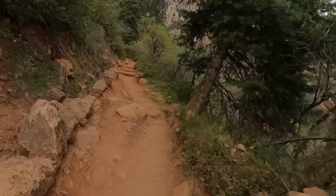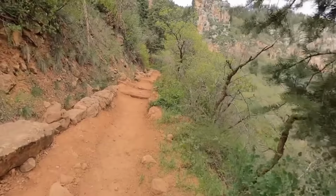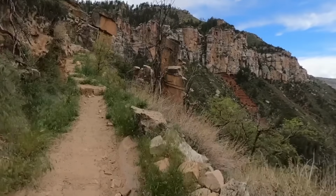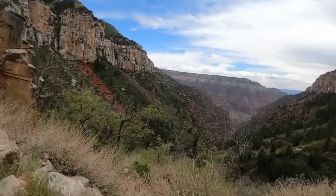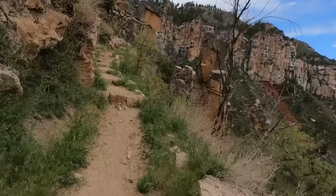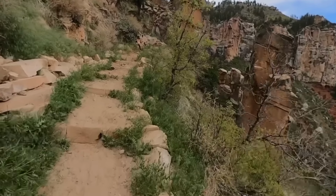But you can see how steep it is in this shot as well. Almost there. And of course, when you get tired, you can just look back down. Way back down there is the Bright Angel Canyon that we came up from about 4 miles ago at this point.